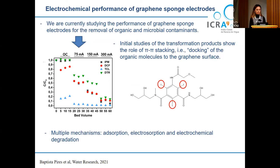Here, this is not presented because I don't have time, but we also know that even for the ones that are adsorbed, they are degraded because we have identified some of their byproducts. We have also extracted our sponges to detect their amounts and so on. So what we really want is this adsorption. It makes it more difficult to show your data, but it's actually preferential because it allows you to concentrate these trace pollutants and then degrade them.